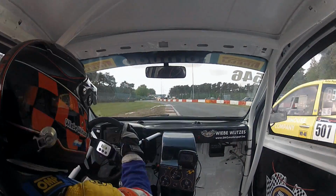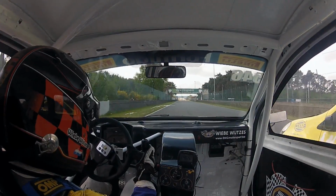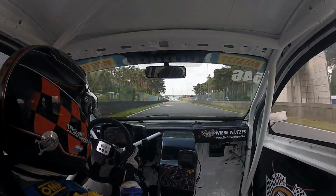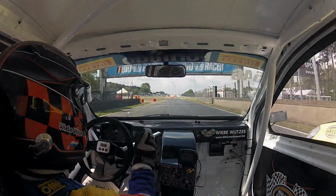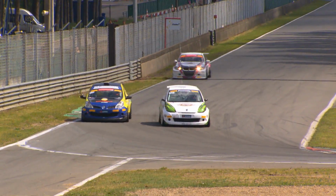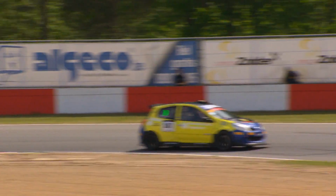This is turning into a fantastic battle. Tiny bit of contact, bumping over the rumble strips. Still nothing in it. They are side by side, door handle to door handle. But it looks as though Wibo Weizsäß is just getting the advantage. He's got the inside line for the Jackie Ickx chicane. And he takes third place.